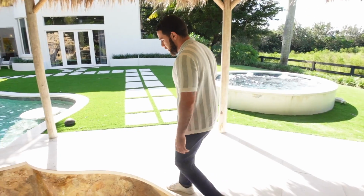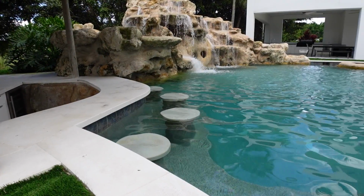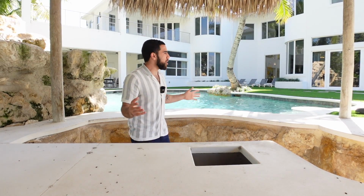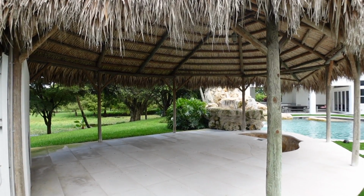I'm just gonna head down here really quick. And down here, we have a swim up bar on this side. So your guests can just swim up and now you have a party. Throw the bartender in here and your guests are set and they're ready to go. Pretty fantastic. But let me show you a couple more features before we head inside.